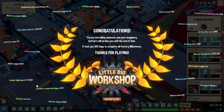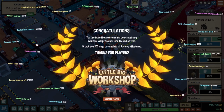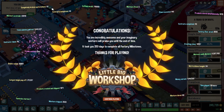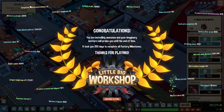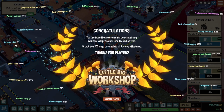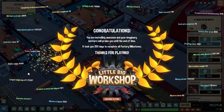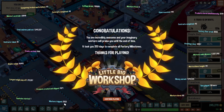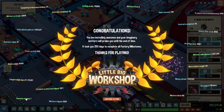That means that we're the number one now in the Little Big Workshop universe, aside from, of course, the mega contract and everything. And look at this. This is beautiful and pretty cute. You can see all our stats here. Workers on break 24,000 times. Who am I paying here? 1 million in salaries. 644 trucks arrived. 43,000 snacks eaten. Largest single payoff, 211,357. Workers stripped, 2,500. Factory started: 1.